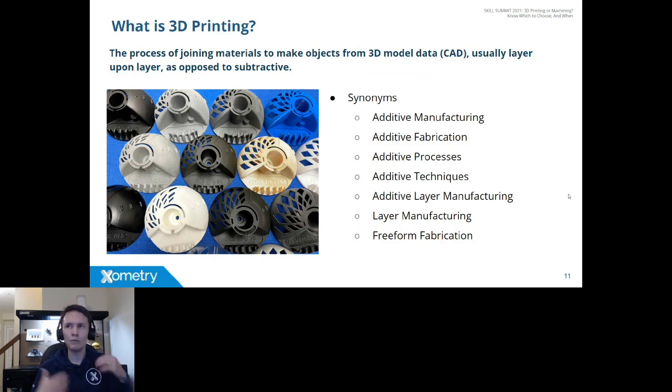So let's talk about this now. What is 3D printing, right? 3D printing is a little bit different. I am not taking a large bulk of something and removing material down from it. I am joining materials together, or fusing them together in a way, based on a 3D model, typically building from the bottom to the top to form a final object.